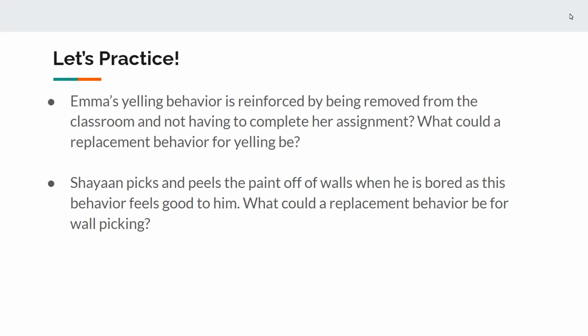And then I'll answer this one for you all. Cheyenne picks and peels the paint off of walls when he is bored, as this behavior feels good to him. What could a replacement behavior be for wall picking? This is an actual example that happens at our clinic. What we've done instead is put dried up glue on kind of a drywall, and he's allowed to peel that as opposed to peeling the actual paint off of walls.